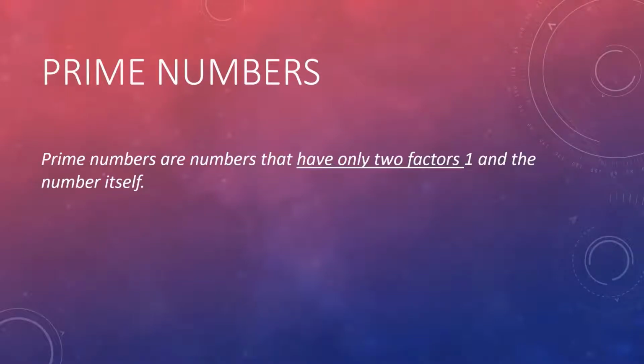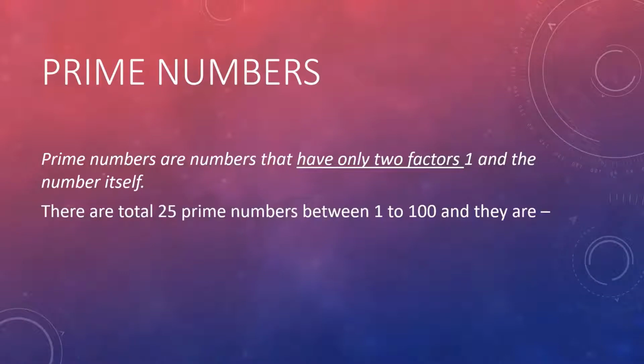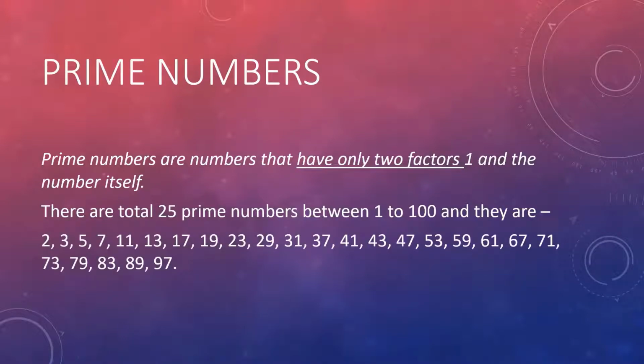Prime numbers. Prime numbers are numbers that have only two factors, 1 and the number itself. There are a total of 25 prime numbers between 1 and 100, and they are 2, 3, 5, 7, 11, 13, 17, 19, 23, 29, 31, 37, 41, 43, 47, 53, 59, 61, 67, 71, 73, 79, 83, 89 and 97.